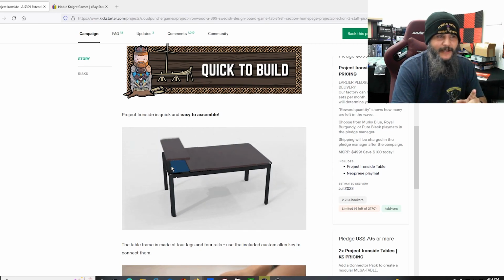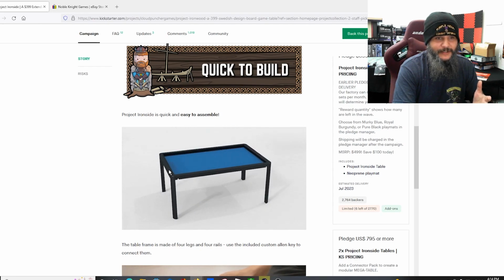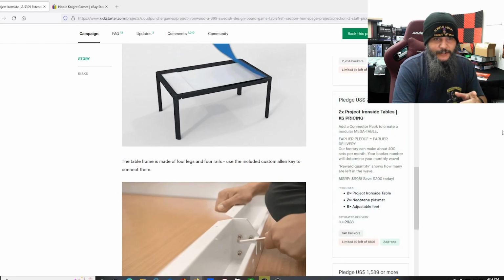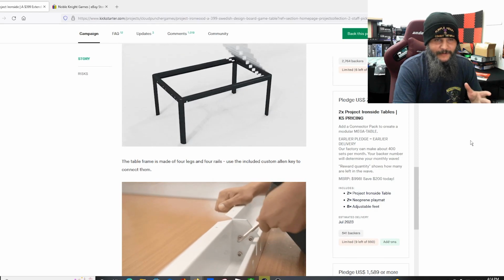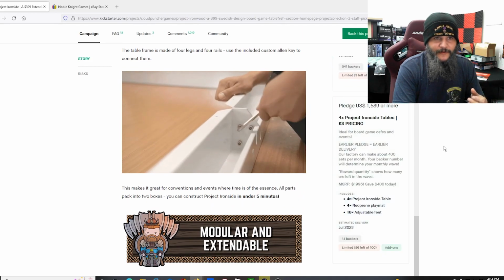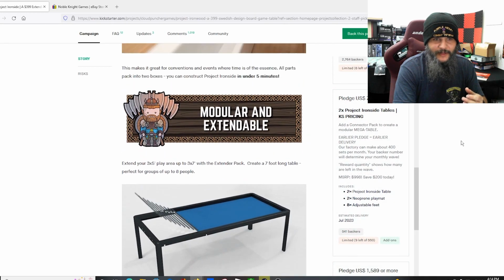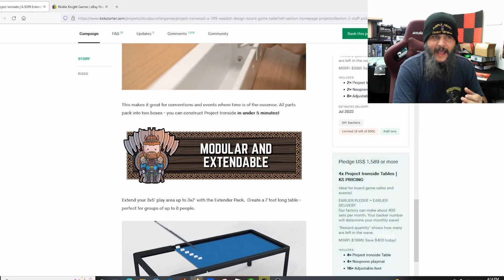Those wooden tops cost almost as much as the table. Actually, I think they are as much as the table. When you add it in, let's see. One of their pledges is 2 of the tables for $7.95. So it knocks off a couple of bucks, but nothing really much. Pledge $1,500, roughly $1,600, you get 4 of the tables. It looks like everything else you have to do as an add-on.